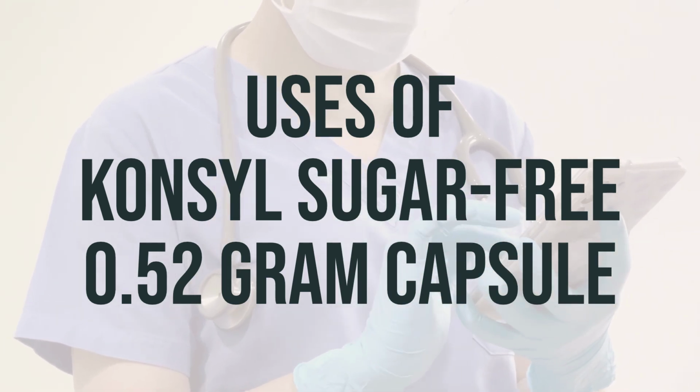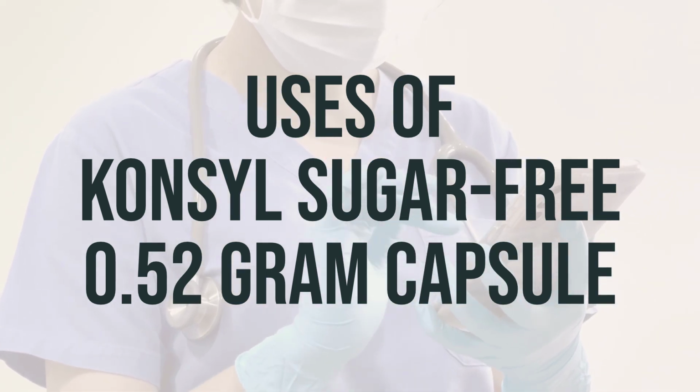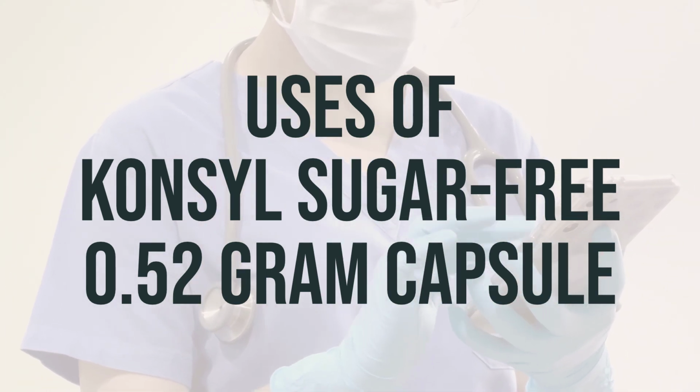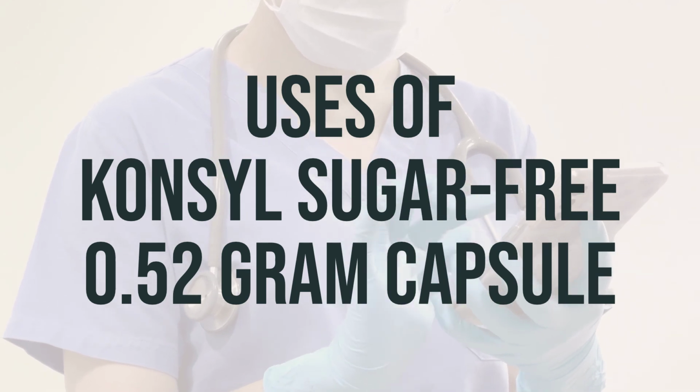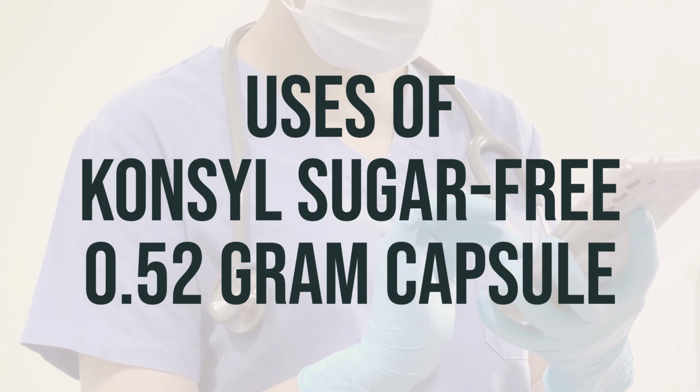The recommended daily dosage is to take 1 to 2 capsules up to 3 times a day with at least 8 ounces of water or other liquid. It is best to take this medication at least 1 hour before or 2 to 4 hours after taking other medications or supplements.